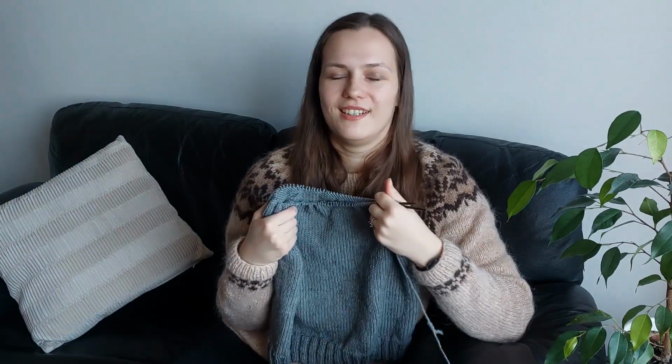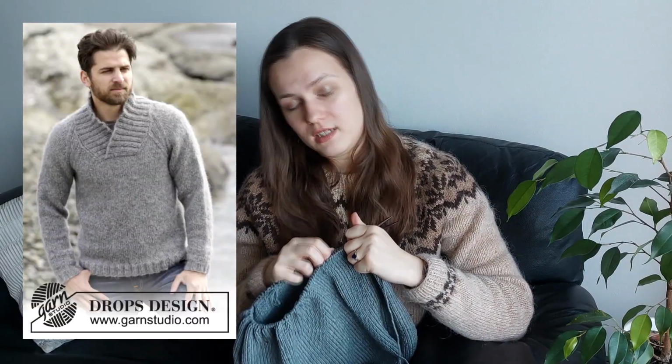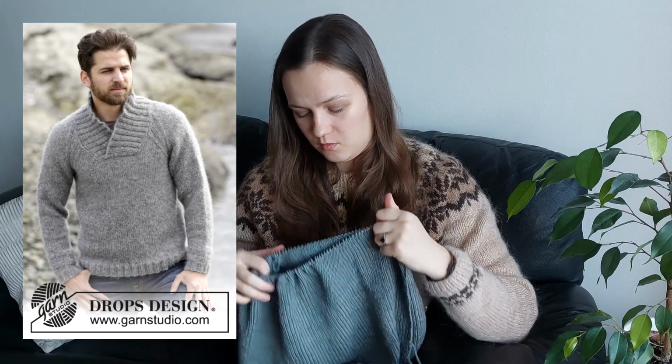And I'm sorry that I didn't mention what I'm knitting yet, but I'm knitting the Aberdeen sweater by Drops Design. This is a simple raglan sweater with interesting neck design.